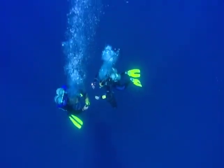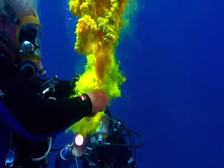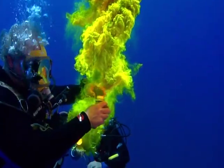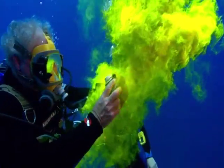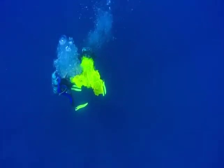Well, this is fluorescein dye. As scientists, we use this stuff to track the flow of water through hydrologic systems. Wow, it looks like a nebula. Yeah, the stuff is very visual. It's going to allow us to actually see the movement of water.